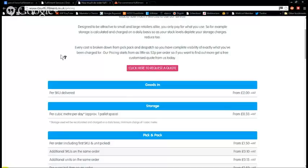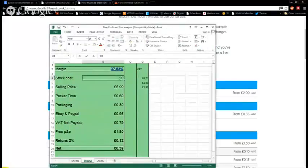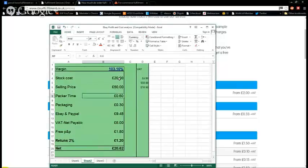So if you go back to this particular spreadsheet, which some of you will have seen before, if I've got an item that's costing me £20 and I'm going to sell it for £60, now I might have a pick. So let's say the packer or the picking is going to cost me 60p. Let's say the packaging is going to cost me £1.80. Then I've obviously got my eBay fees, PayPal fees, VAT. Then let's say my postage on that is £5.99. Okay, let's say I got some returns on there as well. So you can see that we're starting to get a feel for how much it's going to actually cost.